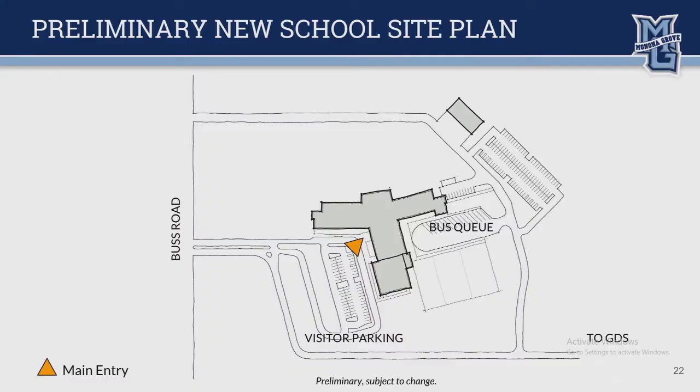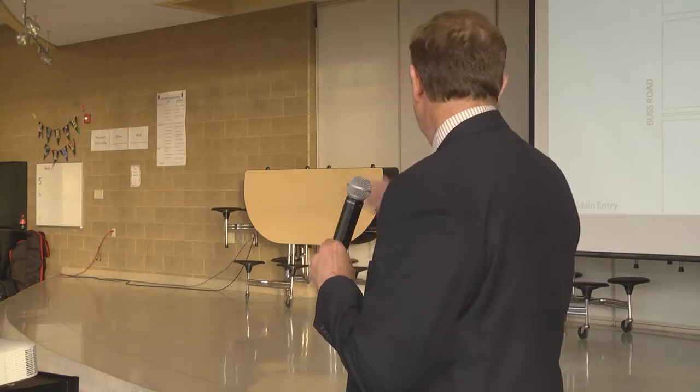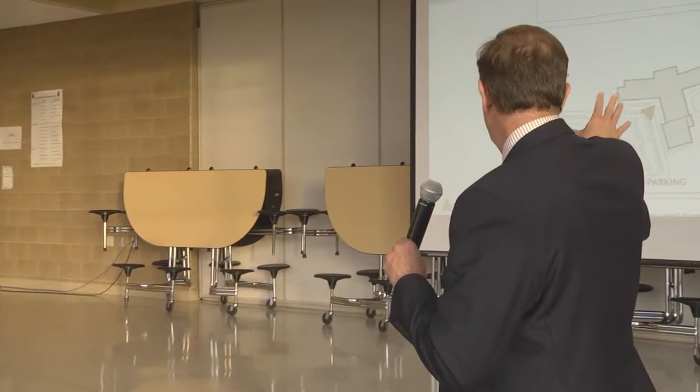So we expect the first presentation to the Village's Plan Commission to be in May. Once that process starts, those will all be public meetings, and there'll be a process along the way. So at this point, it's conceptual. There'll be a little bit more detail than this, obviously.